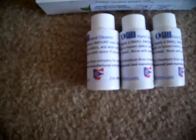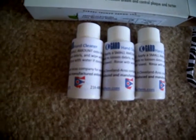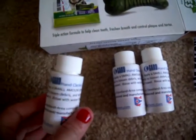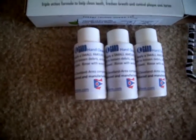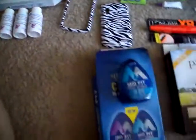Next are just three little hand cleaner samples. I got these at my local flea market. They're locally made and they help wash up debris and stuff. It's for mechanics and guys who work outside and stuff. So I just got those. It does smell a little weird though.